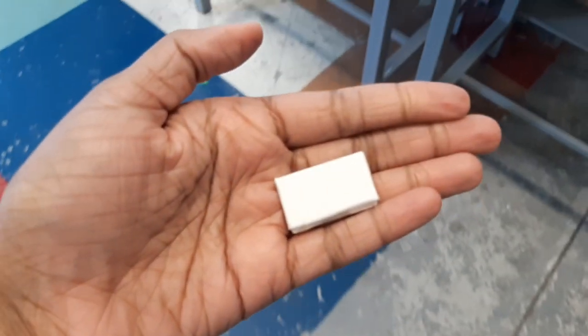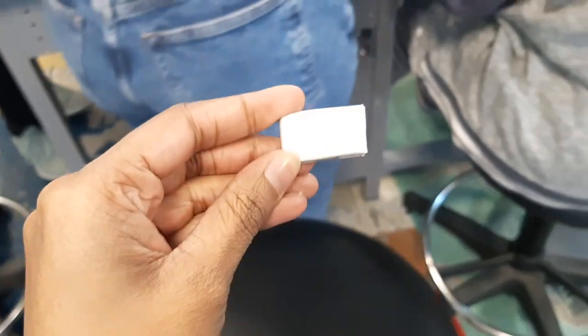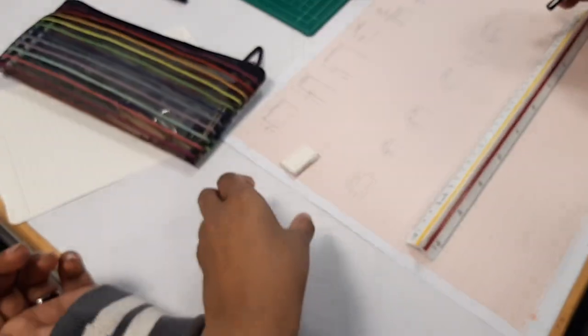Okay. Guys, this is the model of our tabletop and it's perfectly fitting with our 1:25 scale. So that means it's right.